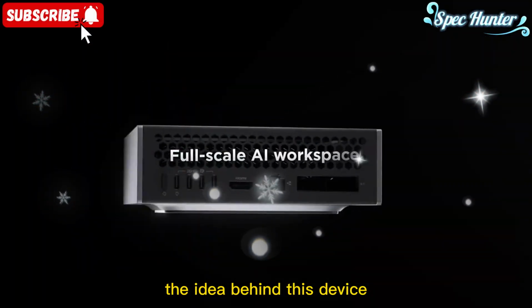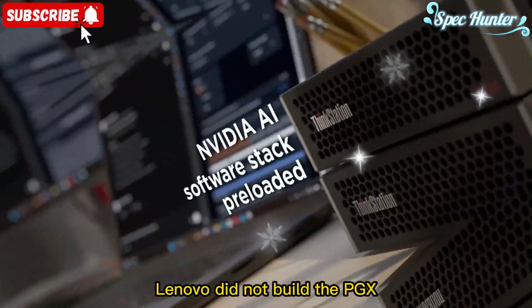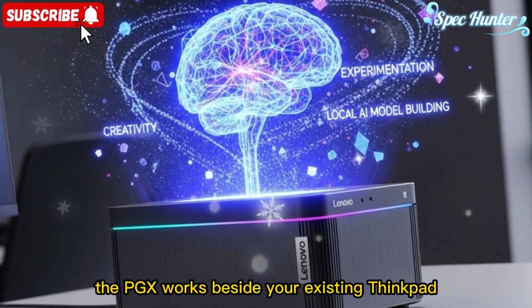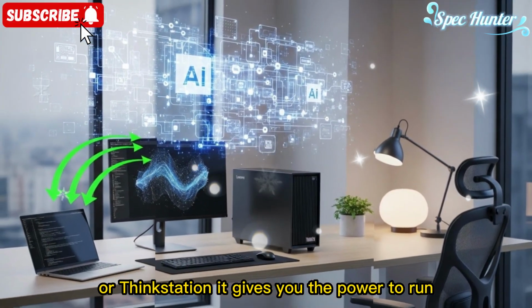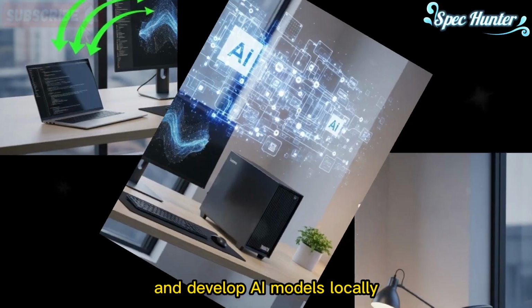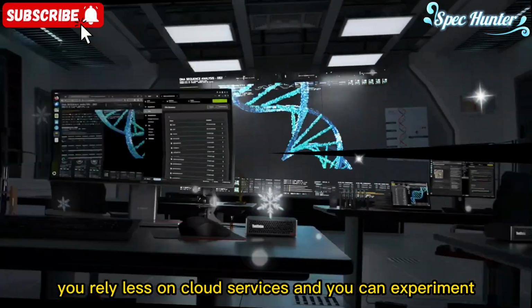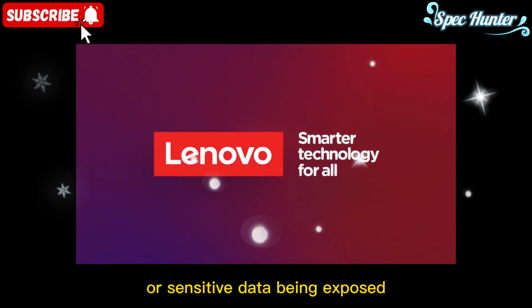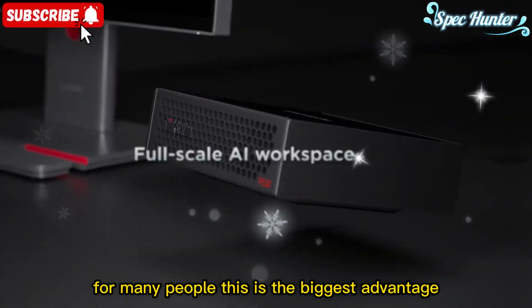The idea behind this device is the first thing that makes it stand out. Lenovo did not build the PGX to replace your workstation. They built it to enhance it. The PGX works beside your existing ThinkPad or ThinkStation. It gives you the power to run and develop AI models locally. This means you get more control, you get more privacy, you rely less on cloud services, and you can experiment freely without worrying about server costs or sensitive data being exposed. For many people, this is the biggest advantage.